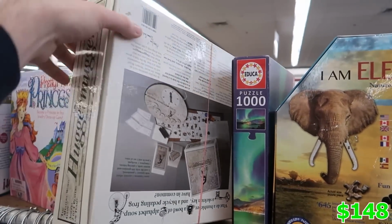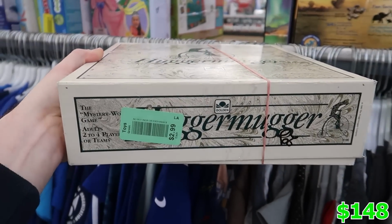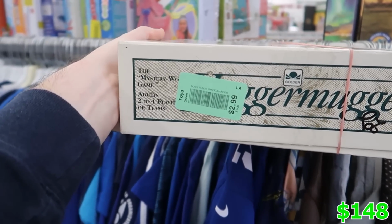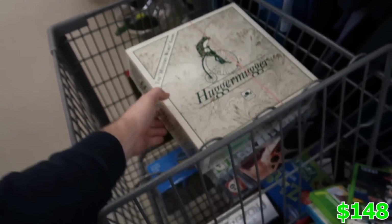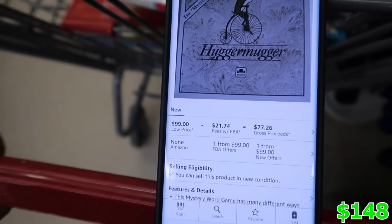All right, guys, we found our first big score of the day right here. Hugger Mugger. No clue, but take a look at this thing. It is $2.99, and everything that is not yellow tag is half off. So it's only $1.50. Stick that in the cart and take a look at this. Here it is on Amazon. Nobody's selling it used, but brand new, $100.